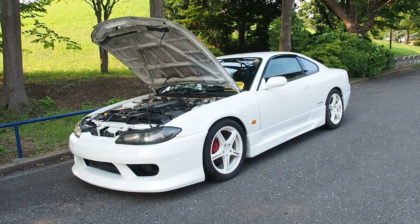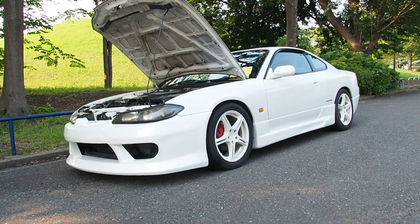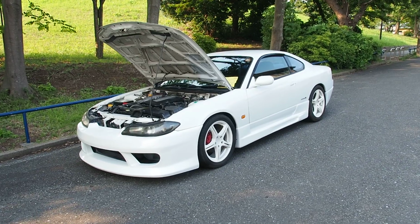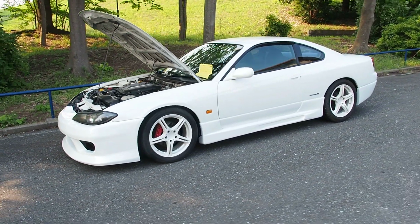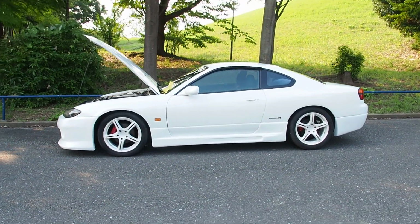Hi there, this is Derek from Pacific Coast Auto in Japan, and this is an inventory walk around of a vehicle we have for sale. This one currently is for sale until the listing changes to sold. This is a year 2000 Nissan Silvia Spec-R. Spec-R is the turbocharged one with a 6-speed manual.